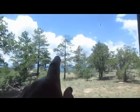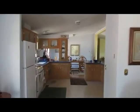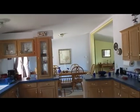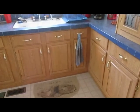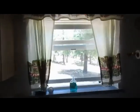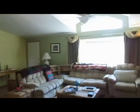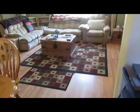This is west. You see the Sangre de Cristo is over there where we walked to. I've been looking and looking and looking. I haven't seen any leaks or anything from the roof. Nice open kitchen, dining area, plenty of storage. This is looking out front. We drove up. I would guess this is a pantry. Yeah, nice size pantry. Wow. Nice living room. All this comes with it.